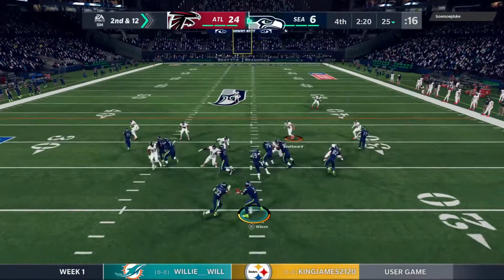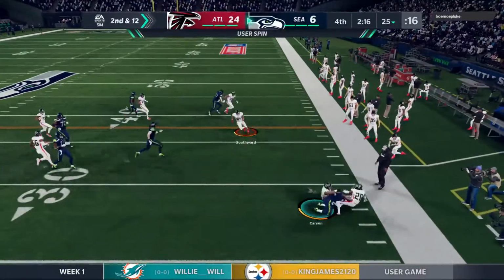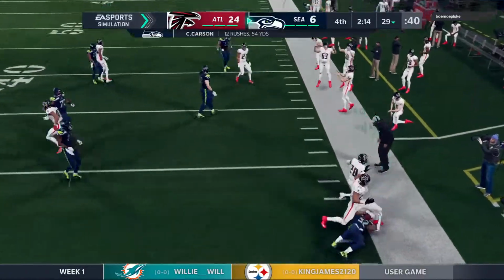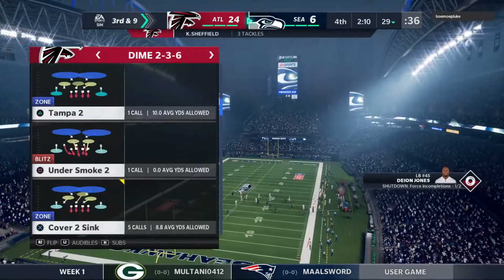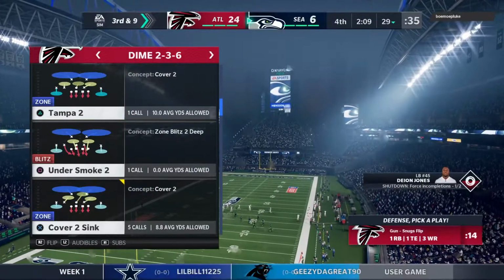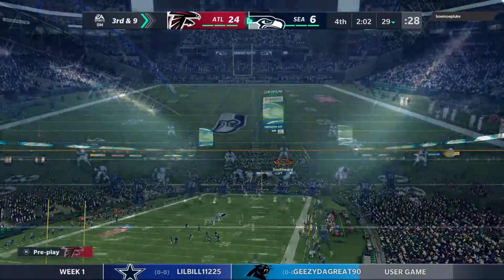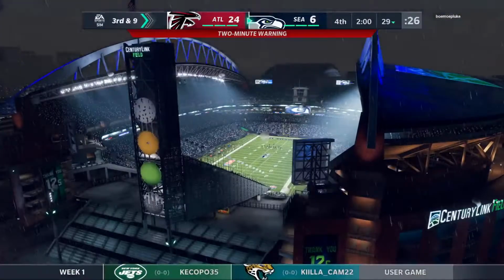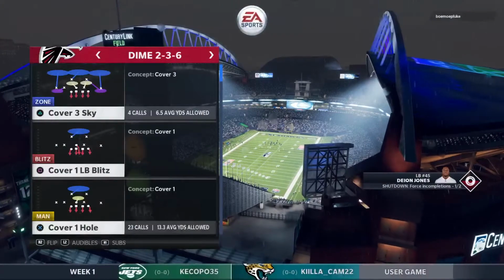From the shotgun now, here's an inside give. He takes this for 3 to the 29. The ball carrier. Like any team, they would have loved to have had more yards on that run, but it looks like they just want to get to the 2-minute warning and see what they want to do after that. 2 minutes left to play in this football game here on EA Sports.